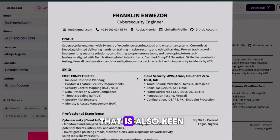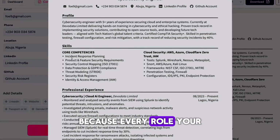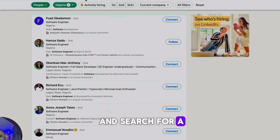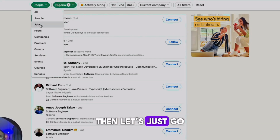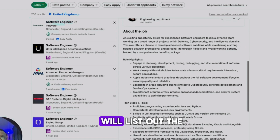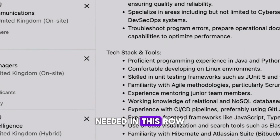Then the next thing that is also key on your resume should be your skill set, because for every role, your skill set is super important. Now, let me go and search for a particular role. Let's say software engineer. Then let's just go on jobs. Now, if we search for a job named software engineer, you see that they will list out the skills that are needed in this role.